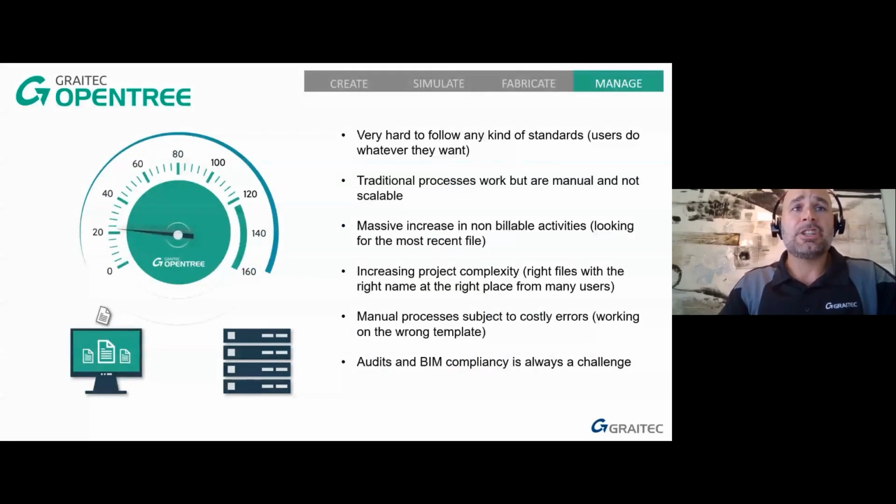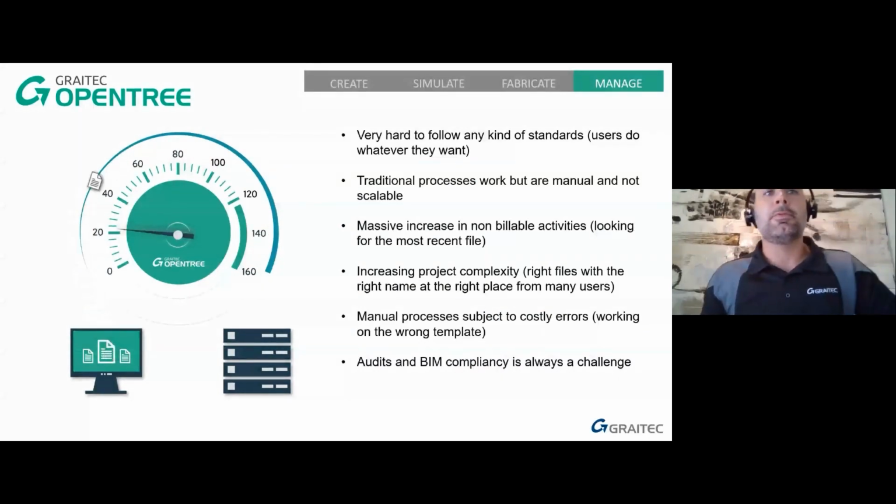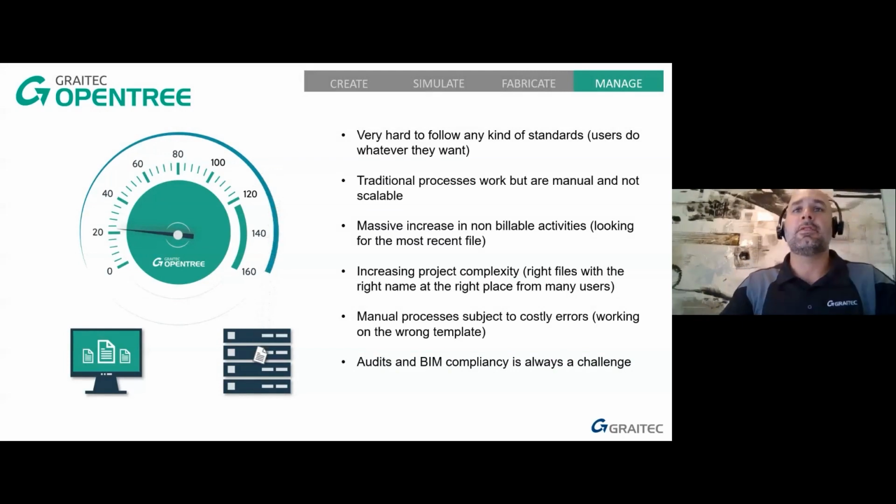Managing documents in an architectural firm or engineering firm, normally, if you don't have anything like Opentree, it's very hard to follow any kind of standard. So users basically do whatever they want. The traditional processes work, but they are really manual and they're not scalable. You have a massive increase in non-billable activities, like looking for the most recent file on your network, which is not a billable activity. So we're trying to automate those kinds of tasks.